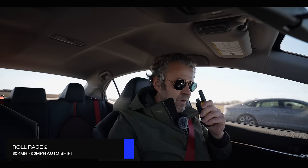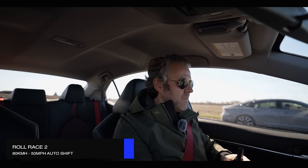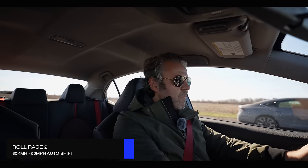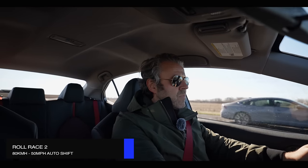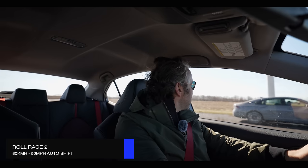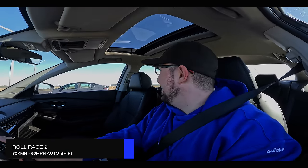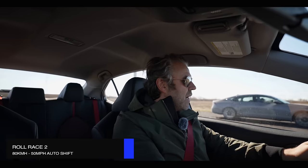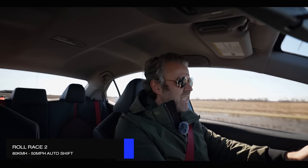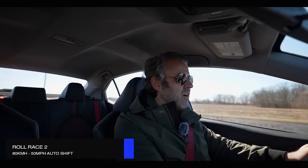Let's try at higher speed now. 3, 2, 1, go. Yeah, I think there's no chance for that Accord, but he keeps up with me a bit. Oh, okay. I guess higher speed and then I'm just gone. Wow, this thing gets quick. I like this car a lot.